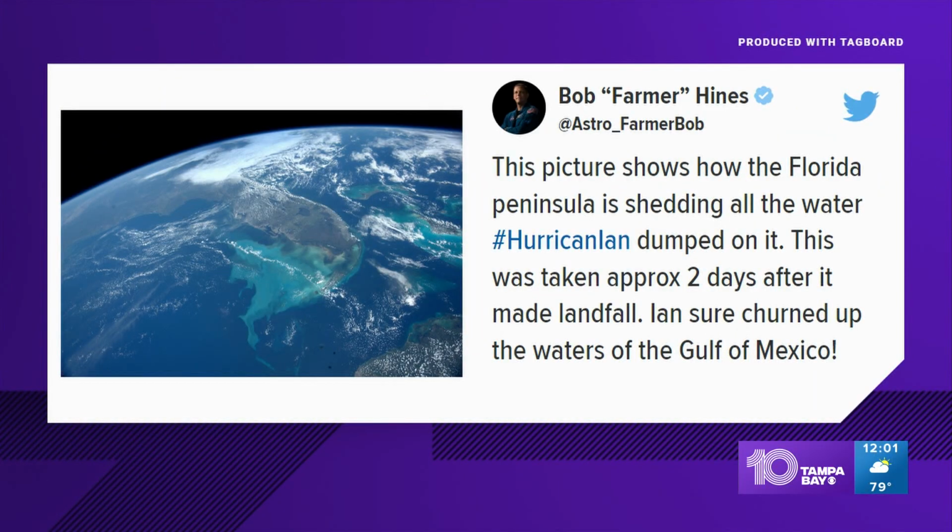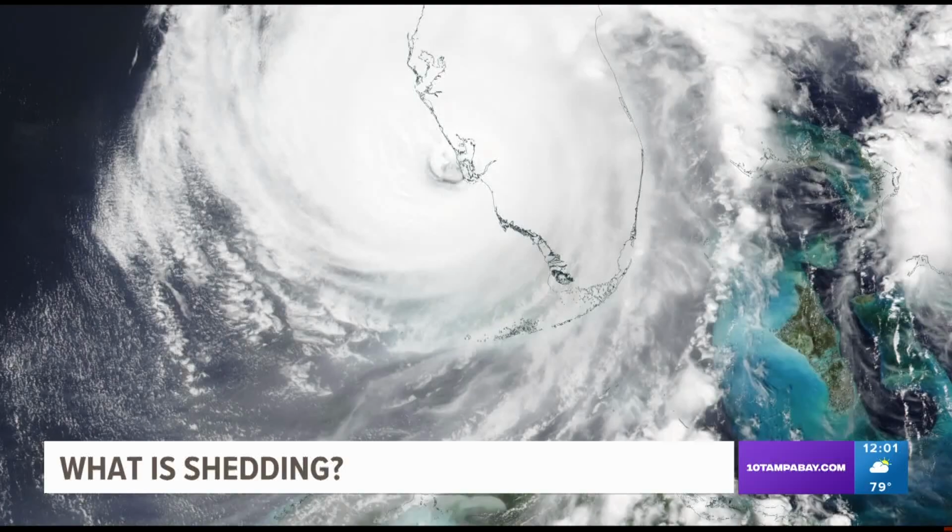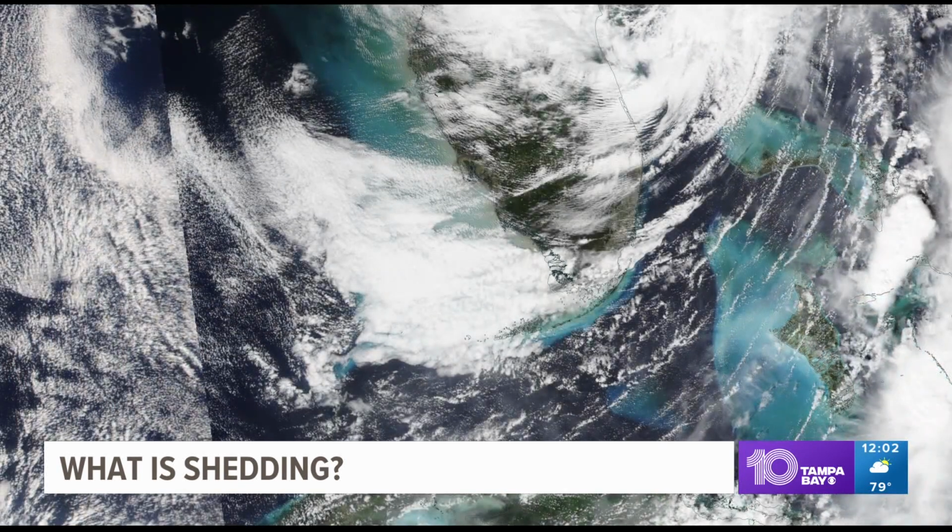I want to talk about something that many of you are talking about on social media right now. This aerial view of the Earth, of Florida in particular, shows a deeper perspective on Ian's impact. So what exactly are we seeing here? It's a phenomenon known as shedding, and we want to bring in Chief Meteorologist Bobby Deskins. He'll explain it better than I can, what this is and what causes it.